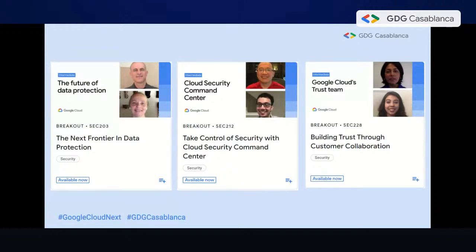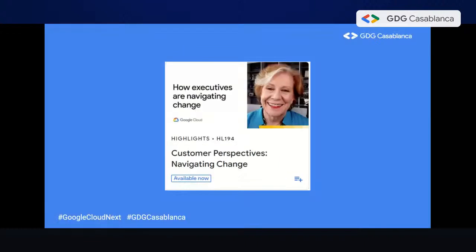And then make time for sessions like the next frontier in data protection. Also, take control of security with Cloud Security Command Center, and building trust through customer collaboration. And check out Customer Perspectives: Navigating Change. You will hear candid insight from executives who share how they approach unique challenges in their respective industries.